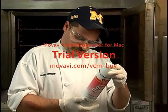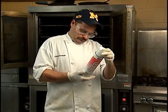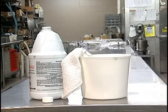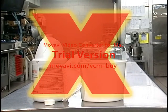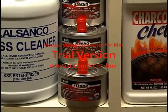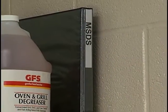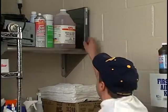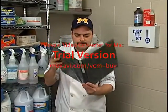Make sure all containers are clearly labeled, and read the label before use to understand how and how much to use. Never leave open containers or mixtures in places where food is stored, prepared, or served, and avoid handling these fluids around or over food. Many chemicals are flammable, so avoid storing or opening or using them near open flames. Your restaurant should have an MSDS book with material safety data sheets listing hazards and handling procedures for every chemical used in your restaurant or food service operation.